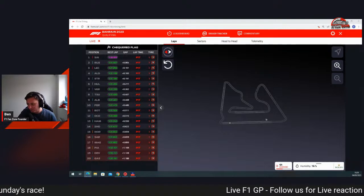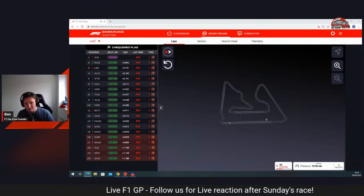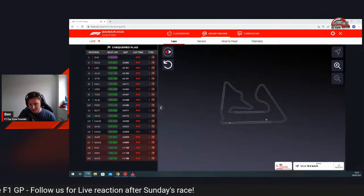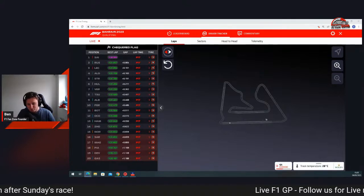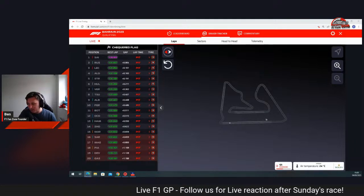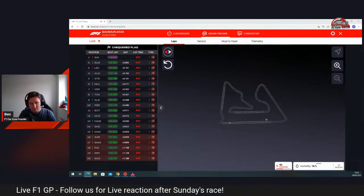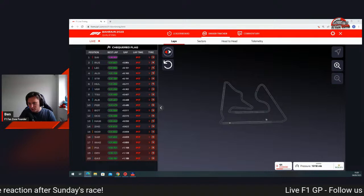For example, the Ferraris, who, in my opinion, look like they might be the third best team after practice, behind the Aston Martins and the Red Bulls, are currently sat there first and third. Everyone's pre-season favourites, the Red Bulls, are currently down in 7th and 10th. Obviously, a long way to go.